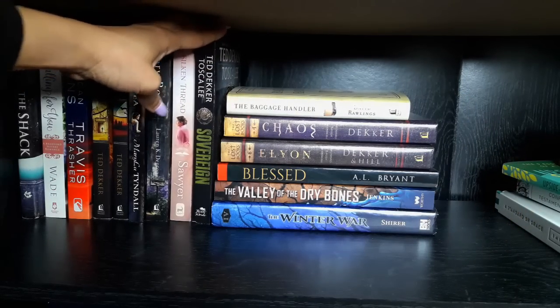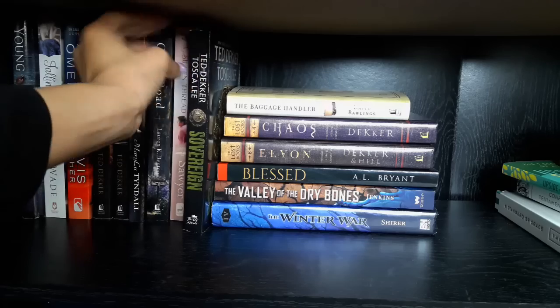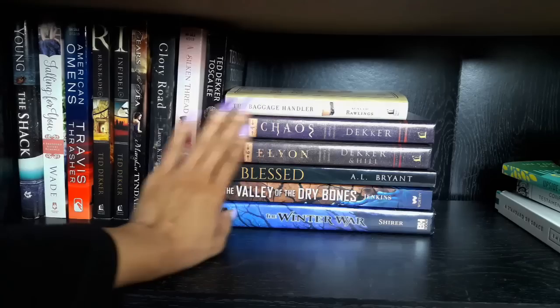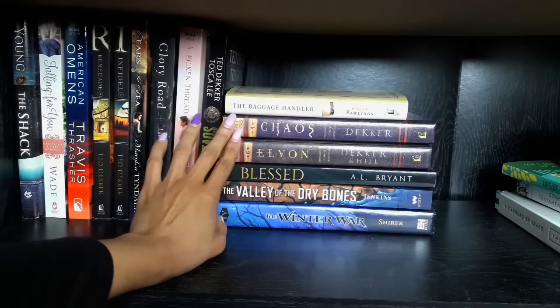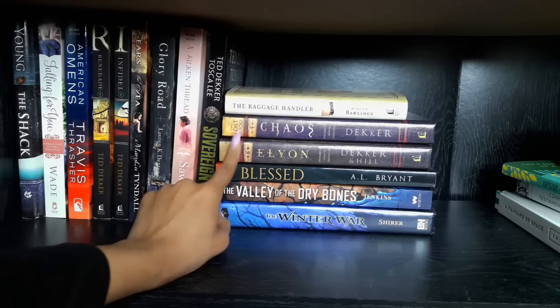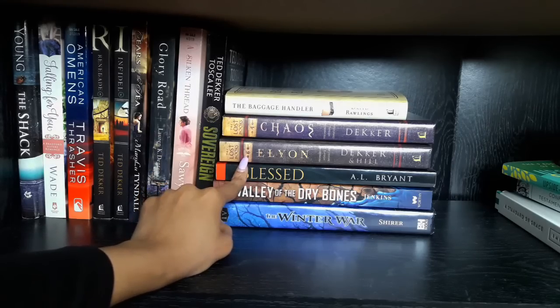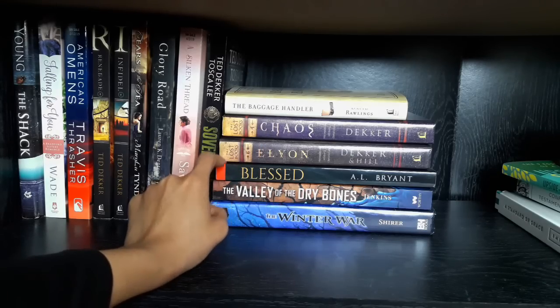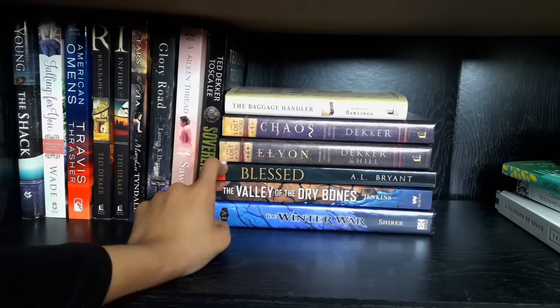All right. And then we have Sovereign by Ted Decker and Tosca Lee. I think this is book three in the Book of Mortals. Yeah, book three in Book of Mortals. Then we have The Baggage Handler, which is a magical realism contemporary. Chaos and Elyon, which are books four and six in the Lost Books by Ted Decker. Then we have Blessed by A.L. Bryant, which is a supernatural read. It's very interesting. This is a Christian-like supernatural read.